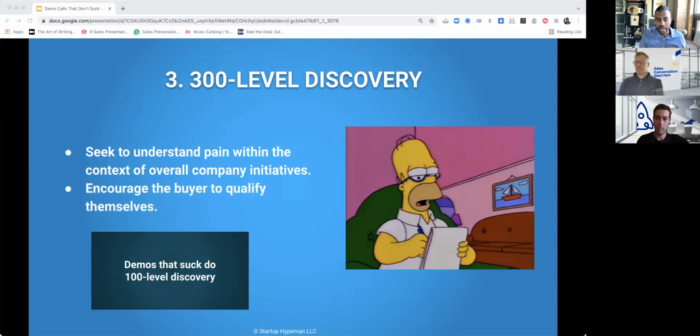It also encourages the buyer to qualify themselves, right? I like that approach, at least the mental approach, of almost disqualifying instead of qualifying. And when you prove that they're not disqualified, they are in fact qualified. So you're getting them to qualify themselves throughout the process. And instead of interrupting, you're going to aid with similar customer stories, similar conversations you've had with other customers who have those problems as well.